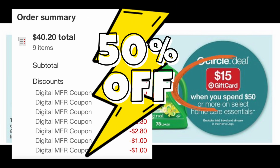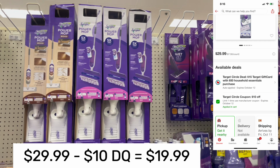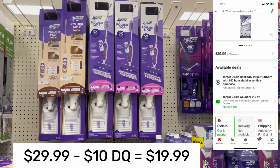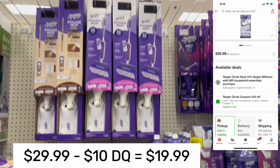So more than a 50% savings. And I don't normally go for the cheapest deal. I go for a great deal that gives me the items that I need for my household. And I'll grab those for 50% savings. If you're in need of a Swiffer wet mop, they're $29.99. There's a $10 digital coupon, and they do count towards the spend 50, get a $15 gift card. So you can swap this out.